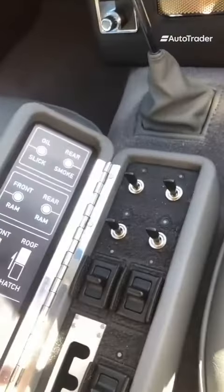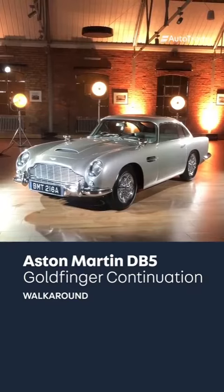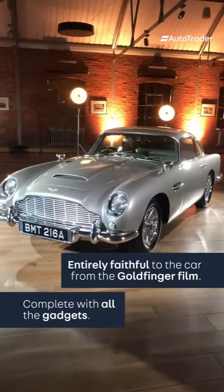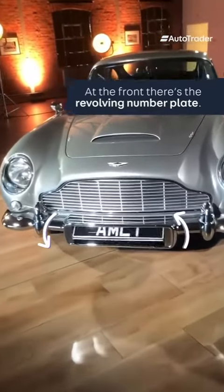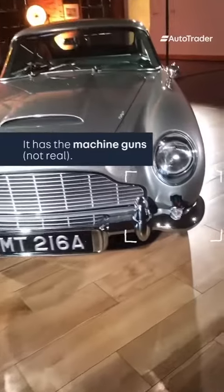Well, this has got to be one of the treats of the year, the Aston Martin DB5 Goldfinger continuation car. It's an entirely faithful Aston Martin DB5 to the original car used in the Goldfinger film. At the front, of course, you've got the revolving number plate. Also, of course, for Bond fans, they'll remember the machine guns.